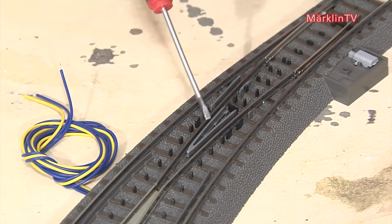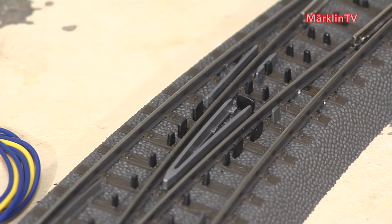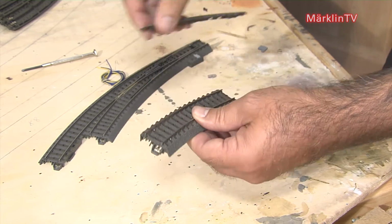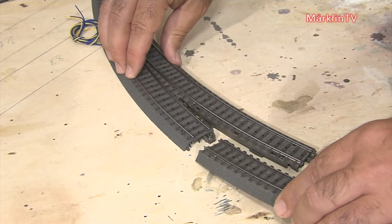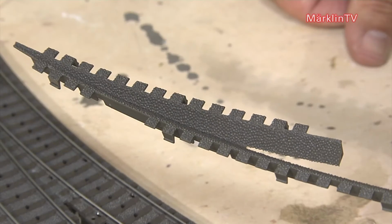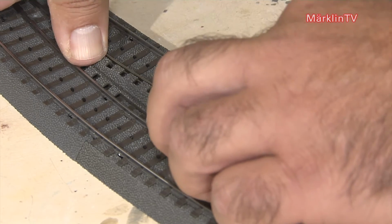Several specific components are assembled to make sure that all types of models will be able to negotiate the curved turnout. Matching leveling pieces make sure the turnout fits into the C-track geometry. All you have to do is take off the road bit and insert the filler element. Make sure to push it all the way down until you hear the element click into place.